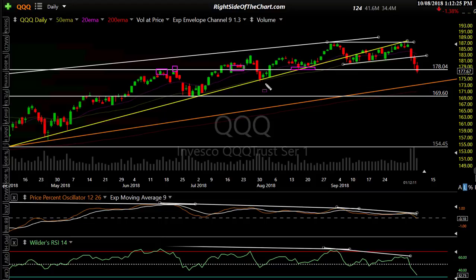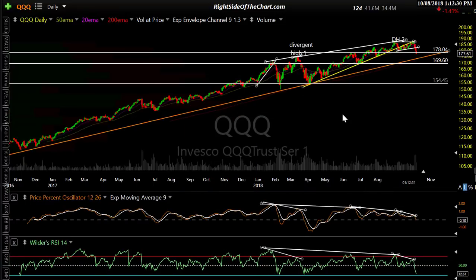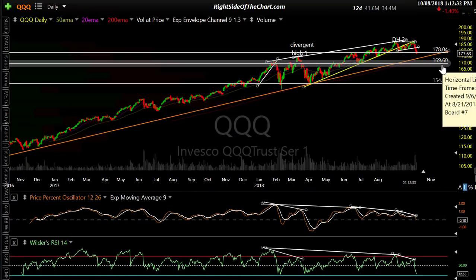And again, if we take that out, I don't see a whole lot. There are some reaction lows here, but I think we come down to this longer term trend line I have right here. And then you can see below that is the next target down, 169.60.